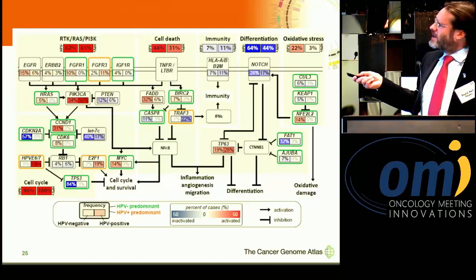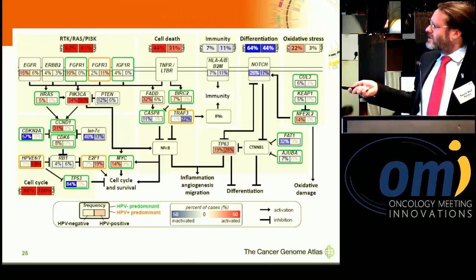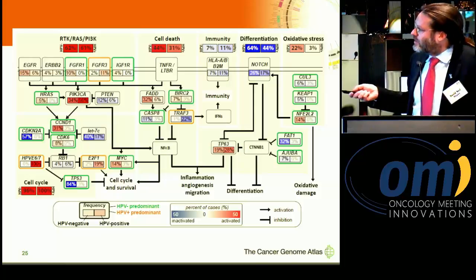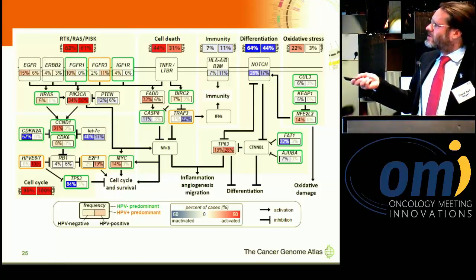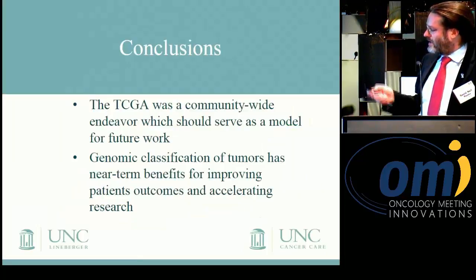Certainly this differentiation pathway is altered in about 2/3 of patients, with mutation alterations in TP63 and beta-catenin genes, especially FAT1, AJUBA, and Notch. Oxidative stress is altered in about 25% of tumors. Something is going on with immunity, although I'm not quite sure that we know exactly what that is. More work to do, and certainly the RTK pathways, cell cycle, and p53 related genes.